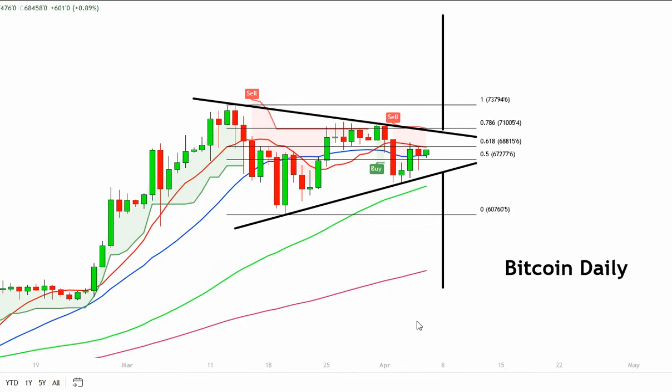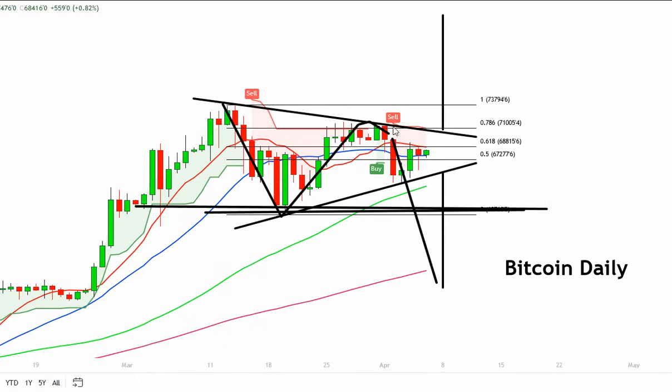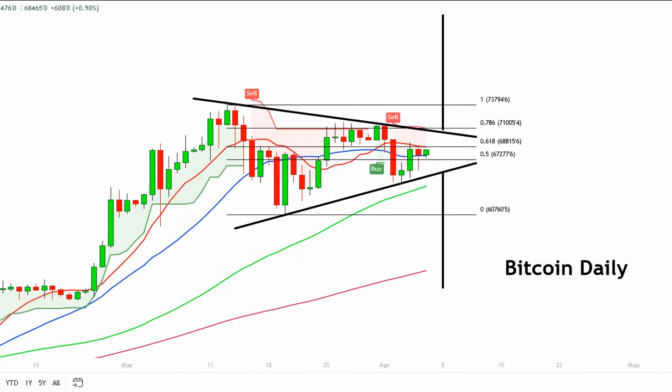resolution of the triangle. But if you do get the downward resolution, you have a lower high and a lower low, and then this area right here would be resistance. If we broke up the triangle through the resistance zone, then that area becomes support between 71,000 and 73,000. So again, the support and resistance levels depend on which way we break with our triangle.